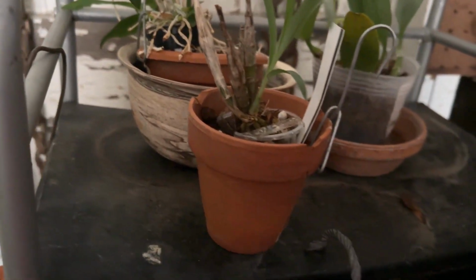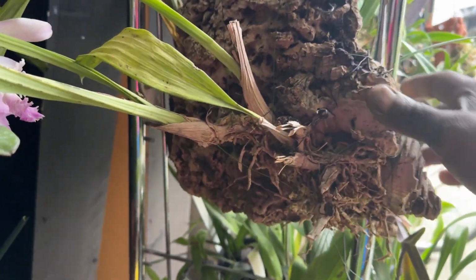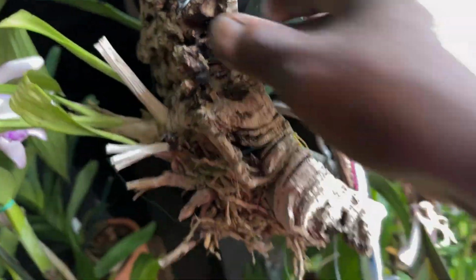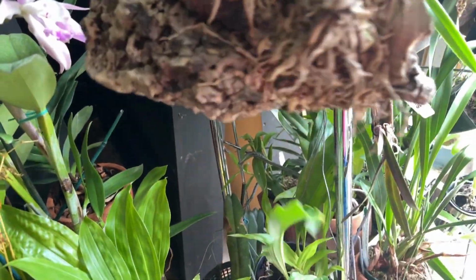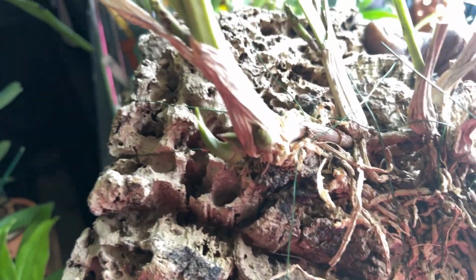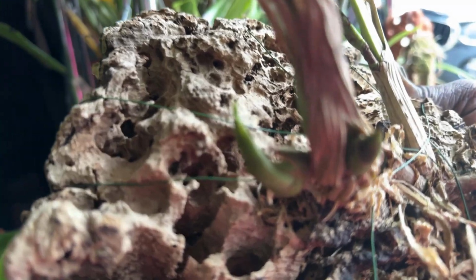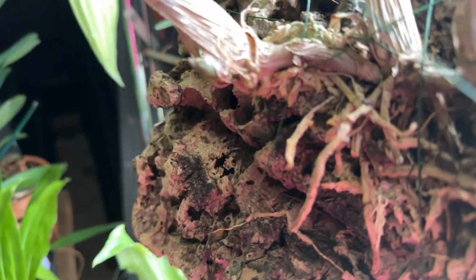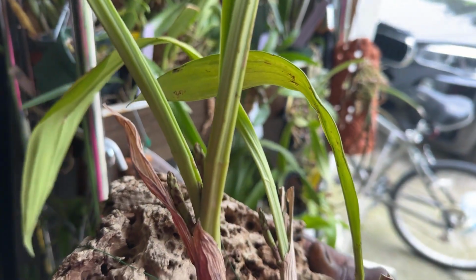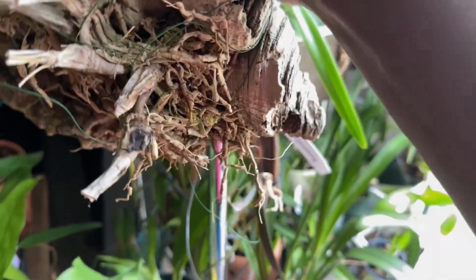Very pleasing, fragrant flower. Now this, last but not least, is a favorite bucket list plant. This is Aerides javanica. All Aerides are beautiful. This is the Java Aerides, and this is from all over parts of Asia, but mostly in Indochina and Malaysia.